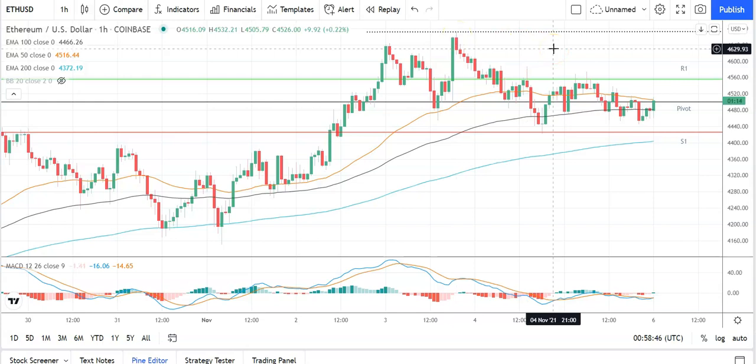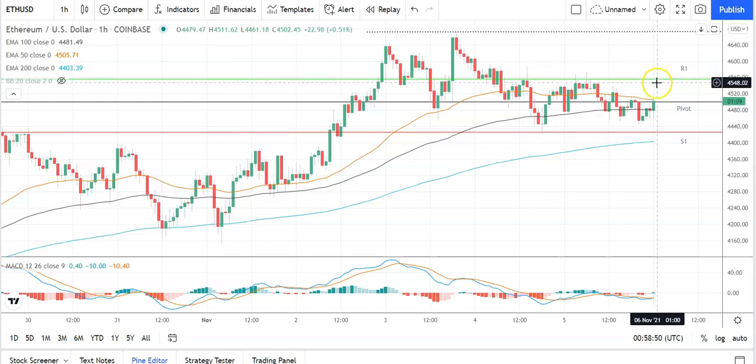Second major resistance level that's at 4,678. Fall back through the pivot would bring the first major support level at 4,426 into play. Barring an extended sell-off on the day, Ethereum should continue to stay well clear of sub 4,200 levels. Second major support level at 4,372 should limit the downside.